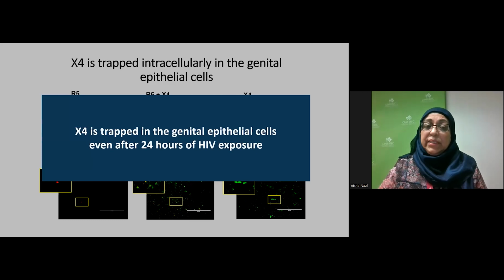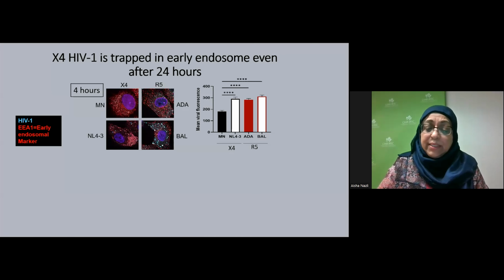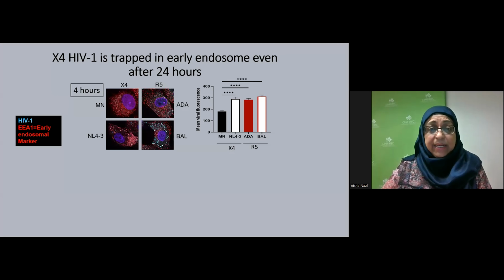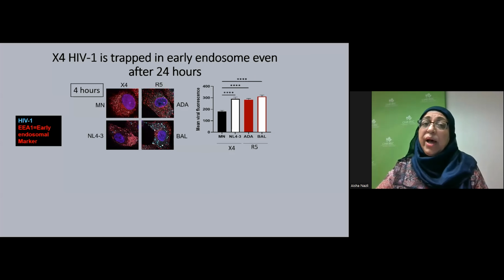So this means that genital epithelial cells have the ability to trap X4 virus while letting go of R5. This observation leads us to think that we should try more than one strain of X4 variant and R5 variant to confirm our finding that it's a universal phenomenon among all R5 variants.